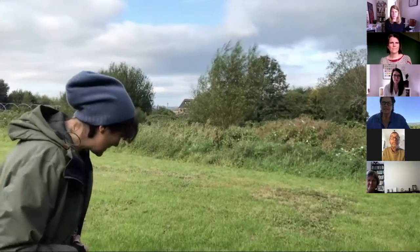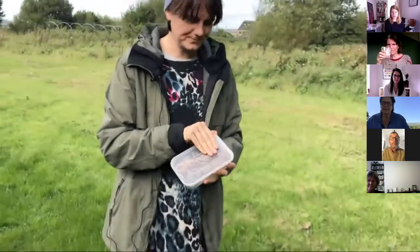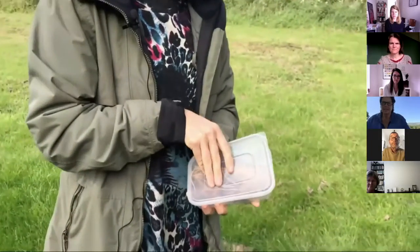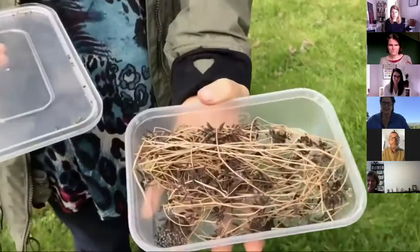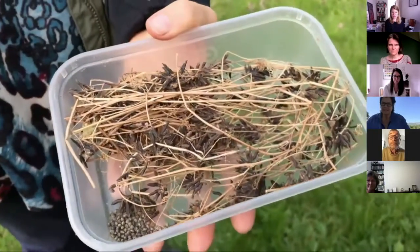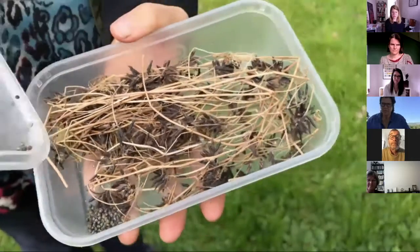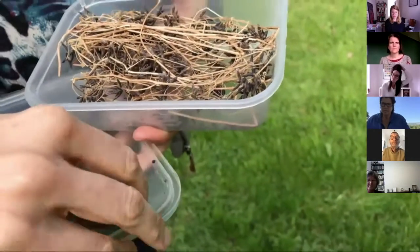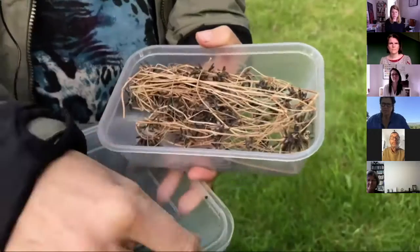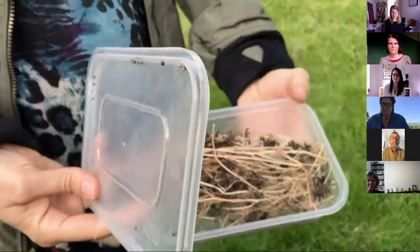So I thought I'd show you some wildflower seeds. These were collected from some of the beds, but this is a vetch, so it's a very typical wildflower. You can see the little pods, they are actually very like little peas, and they're very good for fixing nitrogen in the soil. So I collected some of these so that we can sow them again next year.